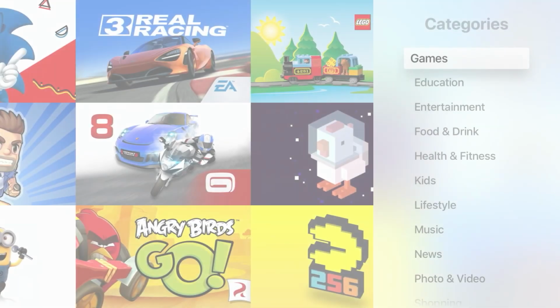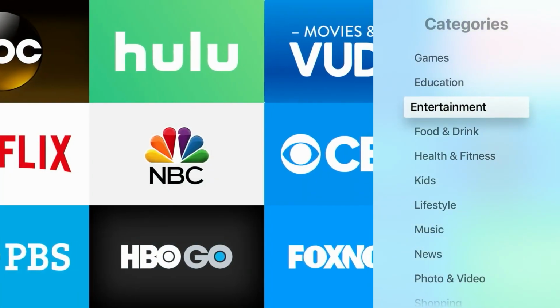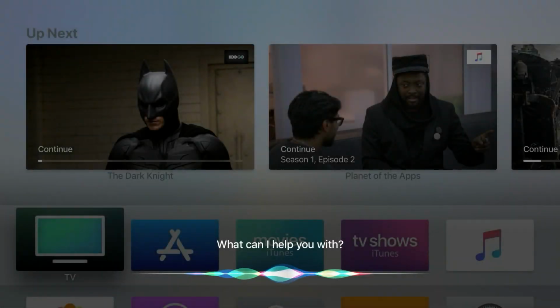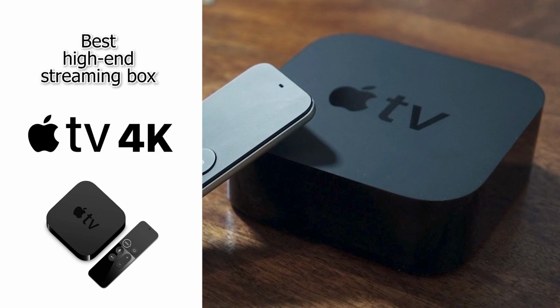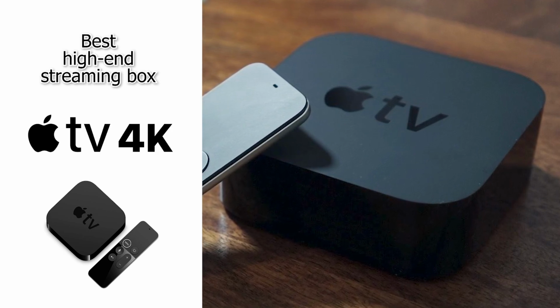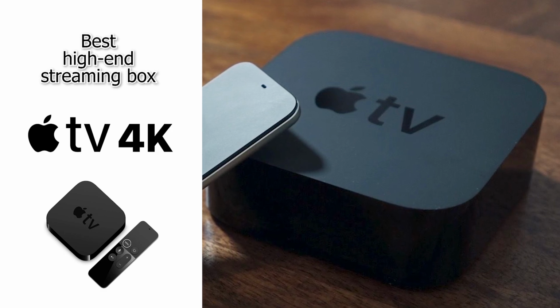And of course, you'll be able to install your favorite apps like Apple TV Plus and Disney Plus. Also, because Siri is included here, you can use your voice to search for things like podcasts, games, and hundreds of apps. This is definitely a great product for those of you who want a more premium device with a more premium service. With the Apple brand, you know you're getting quality, and this is no exception.